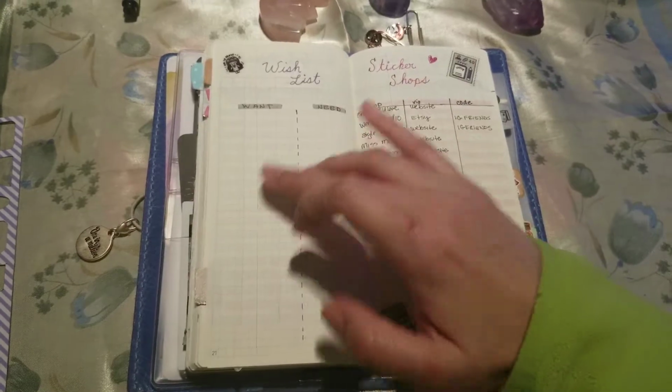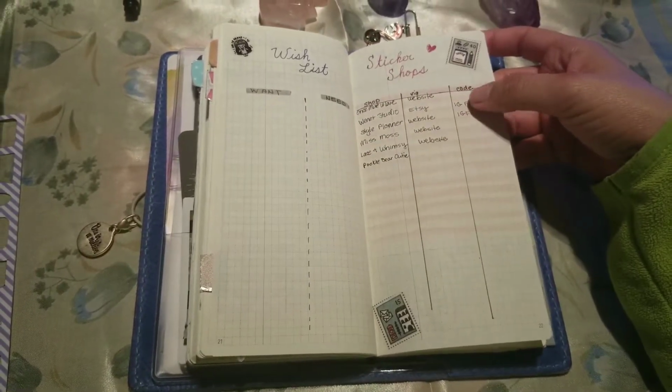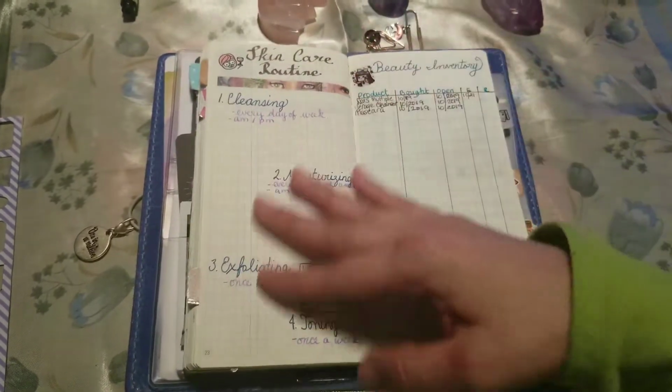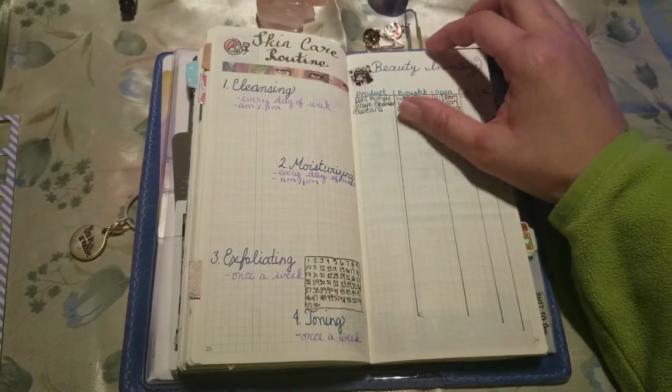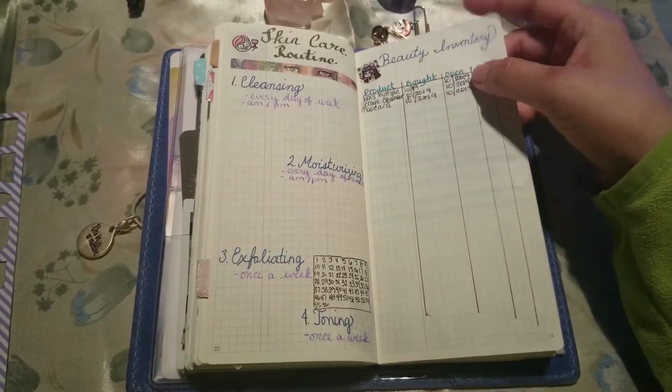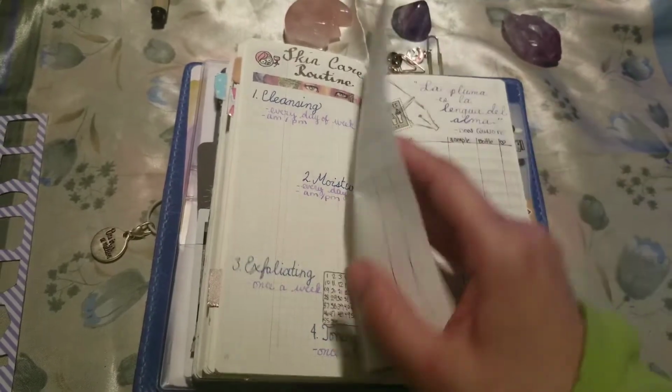So then we get to my online orders to keep track, my budget tracker, my wish list of anything I want and need as far as planning goes, my favorite sticker shops, my skincare routine of what I use and all that, a beauty inventory tracker of when I bought a product, when I opened it, and when I finished it, and if I want to replace it or maybe not.